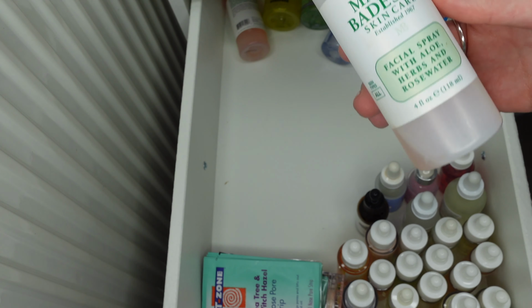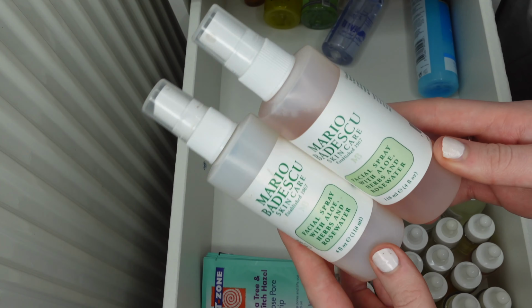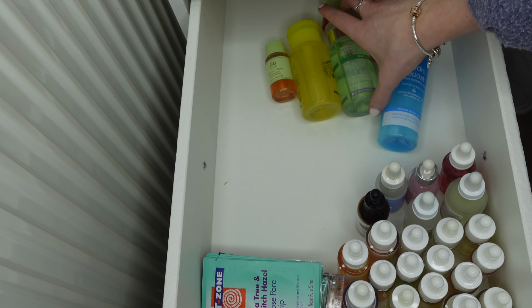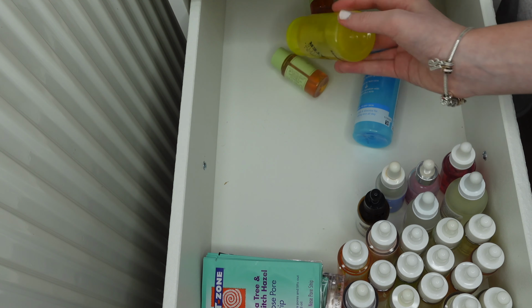I did Badescu Facial Spray, and then I've actually got another one of them because when I was running out of this, I got another one. And then I've got the Forfray Duet Facial Mist. This is so hydrating. I remember using this back in summer, on the days that it was absolutely boiling hot, and it was so refreshing. And then we've got the Bio Blemish Tea Tree Skin Tone. And then I've got the Starface one as well.